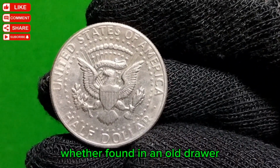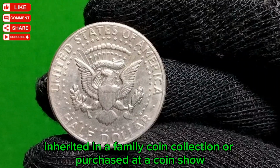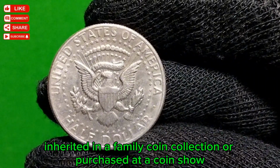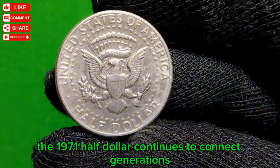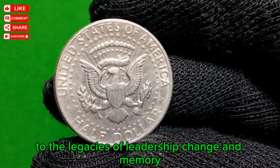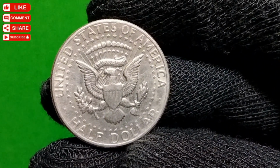Whether found in an old drawer, inherited in a family coin collection, or purchased at a coin show, the 1971 half dollar continues to connect generations to the legacies of leadership, change, and memory.